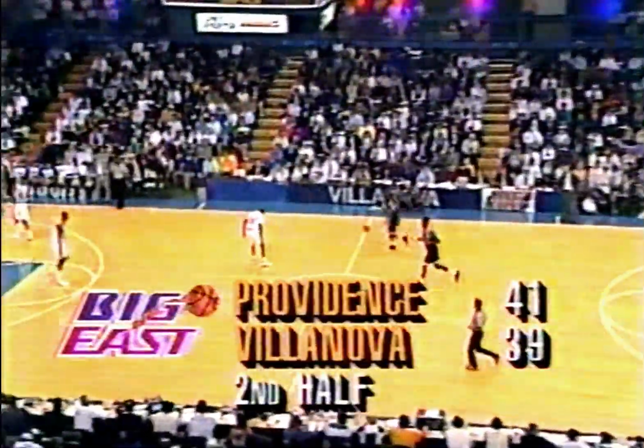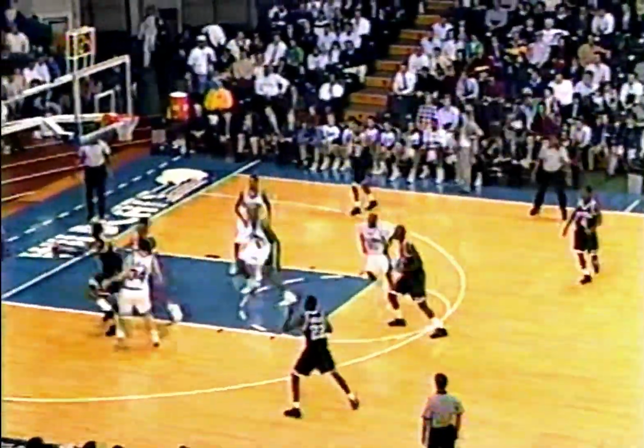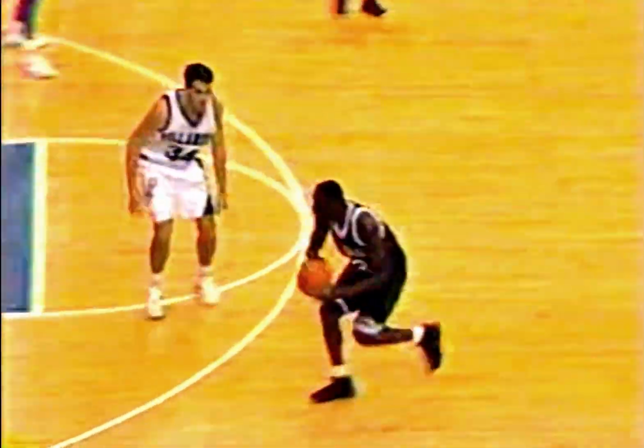See if they can find Ebers again. Look at this. Eric Ebers out of St. Joseph's High School in Buffalo, New York. And that's a smart play by Villanova, finding Ebers, who's got the hot hand right now. 14. A tough move inside. The foul on number 13, Ron Wilson. Third foul on Ron Wilson.